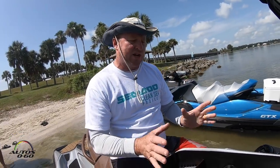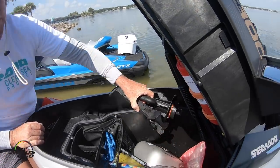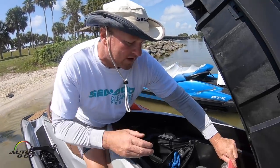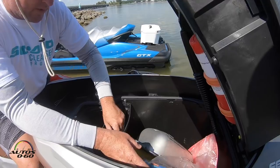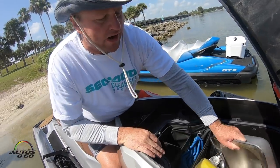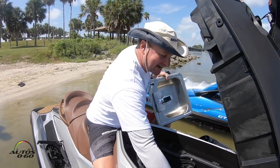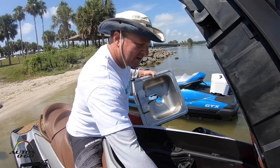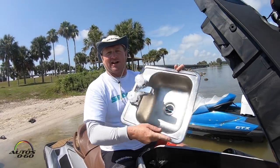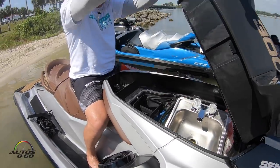So we have a huge cavernous storage area in here. This is one of our accessories. I'm going to show you that here in just a moment. But everything you need for a day on the water, we've got ropes, we've got storage, we've got some swim gear. It'll hold everything, including the kitchen sink. So it's got a lot of storage in here for everything that you might take out on the water. Obviously you're not going to take this out, but it's just for dramatic effect. This is our storage compartment.